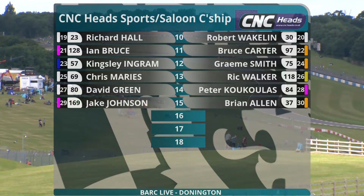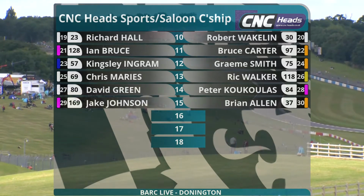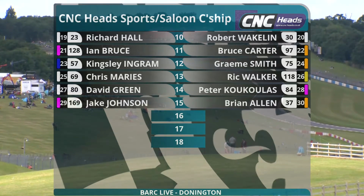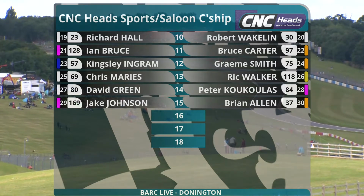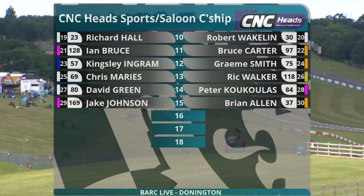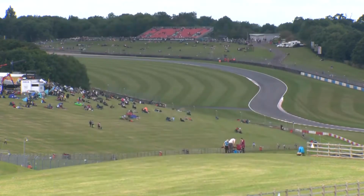Row 13 is the veteran campaigner Chris Marys in a Honda Civic Type R alongside 118 Rick Walker. He's in a BMW Mini. Row 14, David Green, number 80. He's in a Honda Civic alongside Peter Kukulas, number 84, with his Toyota MR2. And the final row of the grid, 169, which is Jake Johnson. He's in a Ford Fiesta, as is Brian Allen alongside him in car number 37.